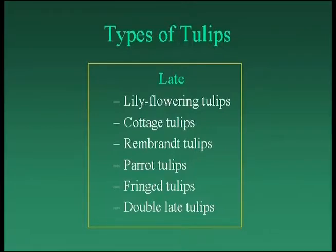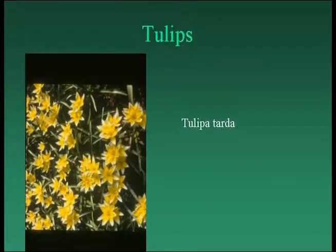And then the late doubles, double lates. Beautiful, almost peony flowered tulips, and that's what they're often called. Backing up and looking at some of these that I've mentioned, this is the species tulip called Tulipa tarda. Highly recommend it. It is very early in the season, and it's probably one of the longest lasting tulips in your garden. It will bloom for 2 weeks in your garden. It opens during the day, closes at night, brilliant yellow with little white margins on the edges of the petals.